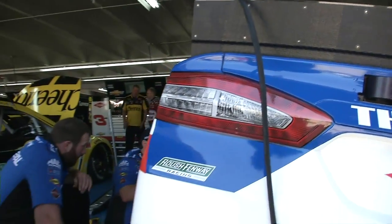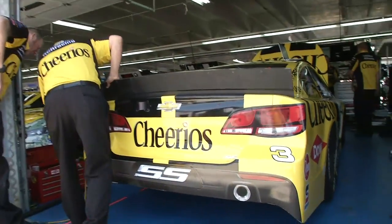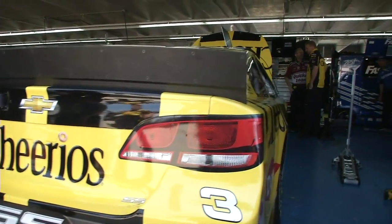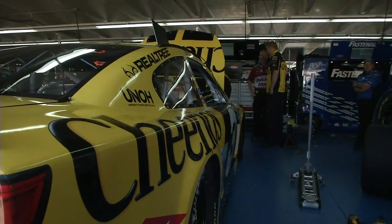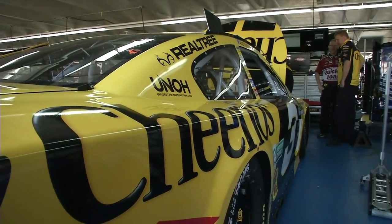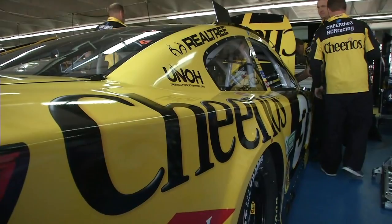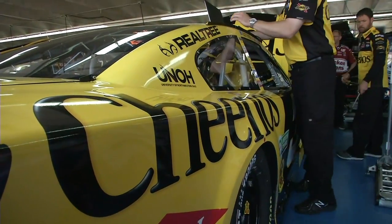But still, the names on these cars honoring these guys that gave the last full measure of devotion for our country. Unbelievable here, and across the entire garage, a big NASCAR initiative here, 600 miles of remembrance, and we're all trying to be a part of this here because it's a beautiful thing that NASCAR is doing here.